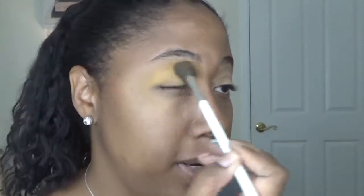Not really putting it anywhere precise. I'm just kind of blending that up, to where you can still see it with my eye open there. Now taking my JH35 smaller crease brush, I'm going to go into the shade Spice Chai. That's this orange shade right here. And we are going to use that as our crease color.